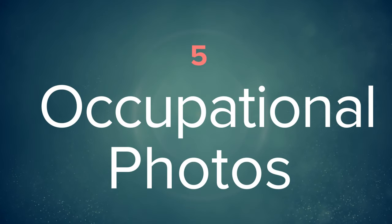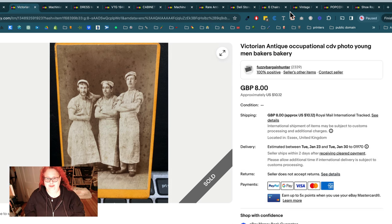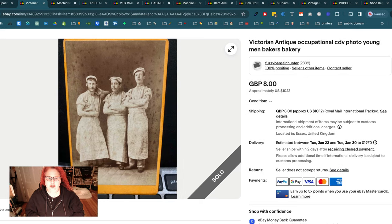Occupational photos. And that is the keyword, occupational photos. As you might imagine, these are photos of people at their occupation. They can also be just the workplace without the people, but usually they're the people in the workplace or in the uniform of the workplace or otherwise performing the work in some way.